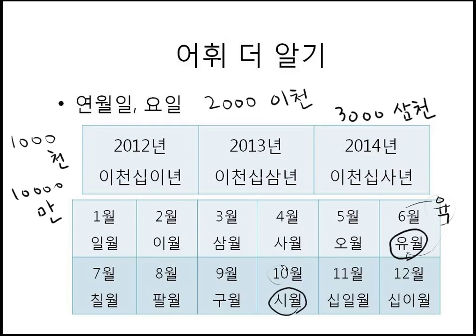And then, how to pronounce this number? Yes, 십. However, when we pronounce 10월, 십 changes to 시, 시월. 시월 is the correct expression. 시월, that is October. 1월, January. 2월, February. 3월, March. 4월, April. 5월, May. 6월, June. 7월, July. 8월, August. 9월, September. 10월, October. 11월, November. 12월, December.